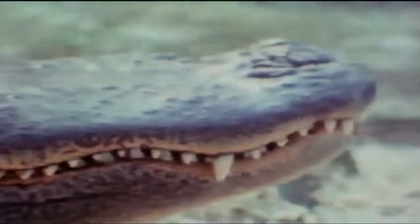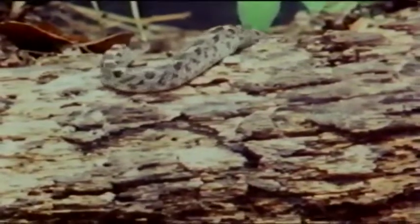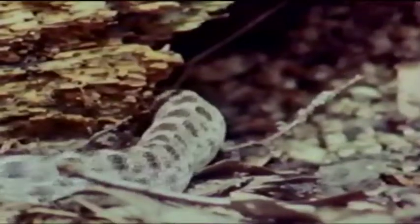Reptiles protect themselves in several ways. Some have great sharp teeth. Some reptiles have a hard shell that's impossible to bite. And some hide under the ground where their enemies can't find them.